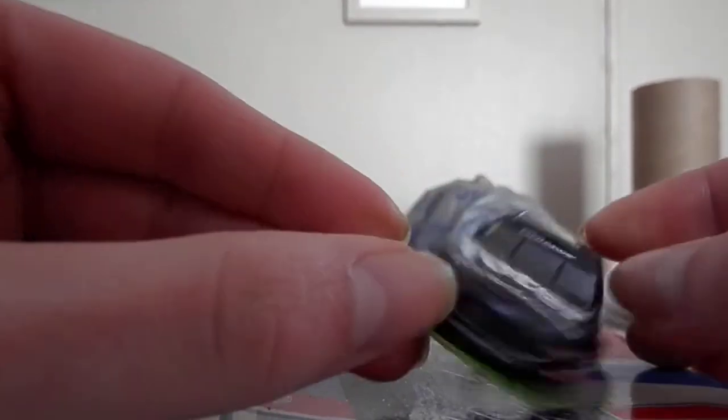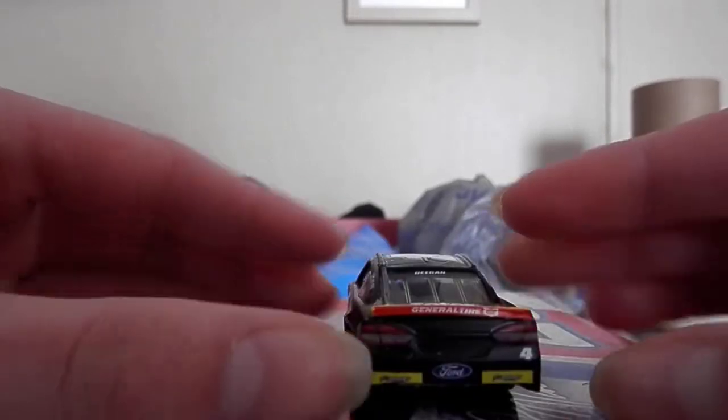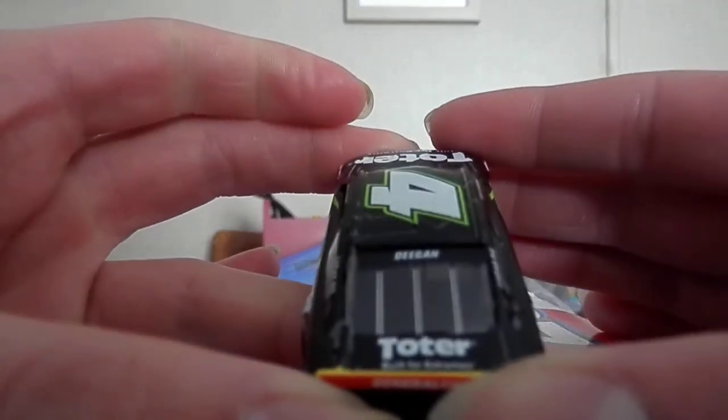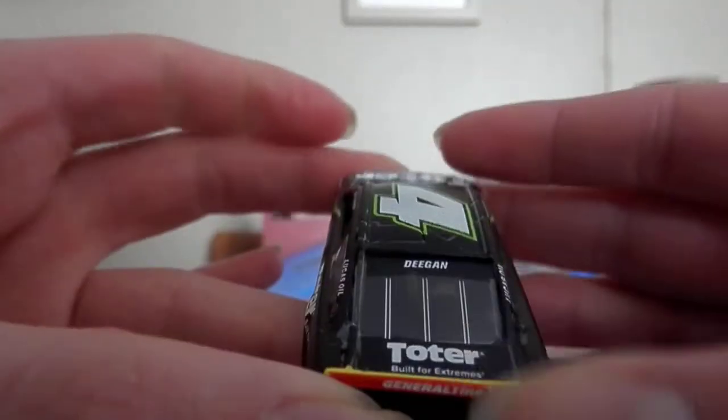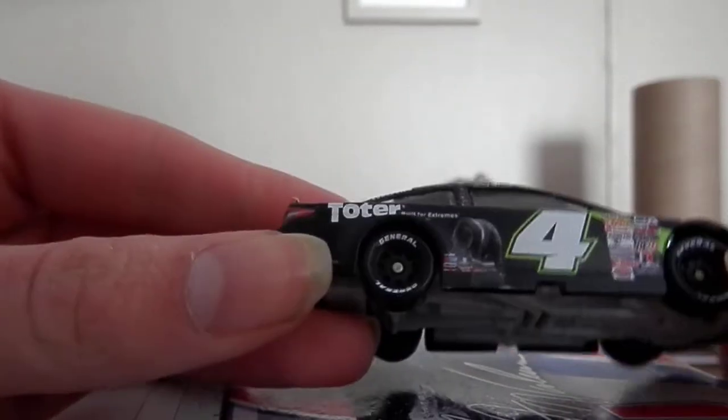Anyway, a lot of excess decal paper. Good God. You got the rookie stripes on the back. Oh my God, that rear window is sagged in. Jesus. I know 9L is more typical of sagging on the windshield, but not the rear one. Like, jeez. But anyway.